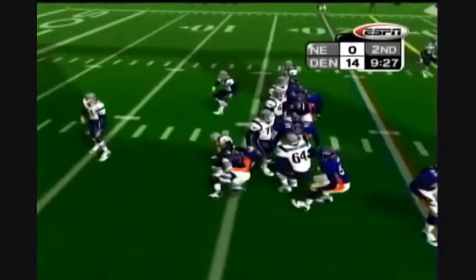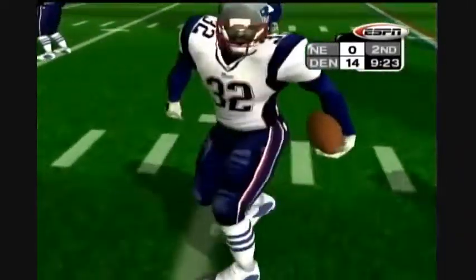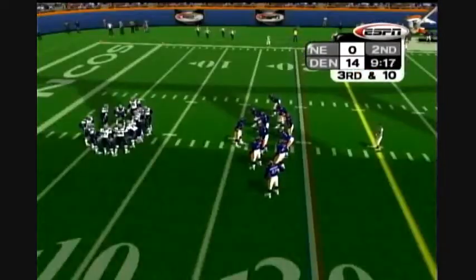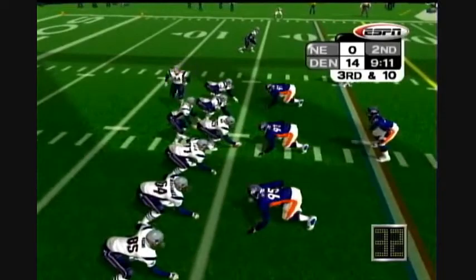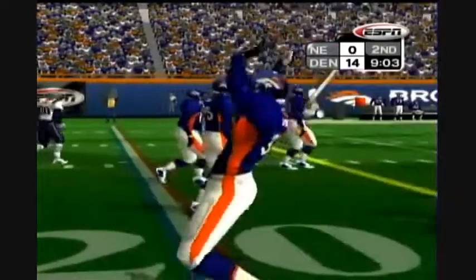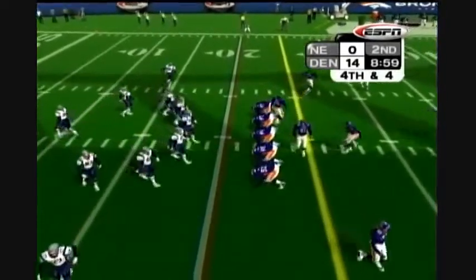Here's the handoff. He corrals him at the 15-yard line. Third down and 10 for the first. The Patriots send a man in motion. Bledsoe looking to throw. Tackled by Spencer. 5-yard reception by Edwards. That's his second catch of the game.